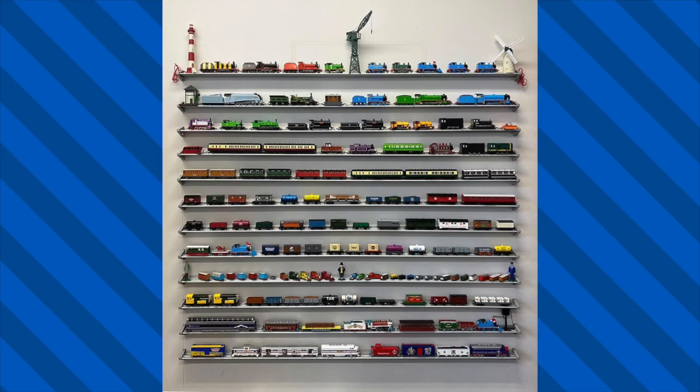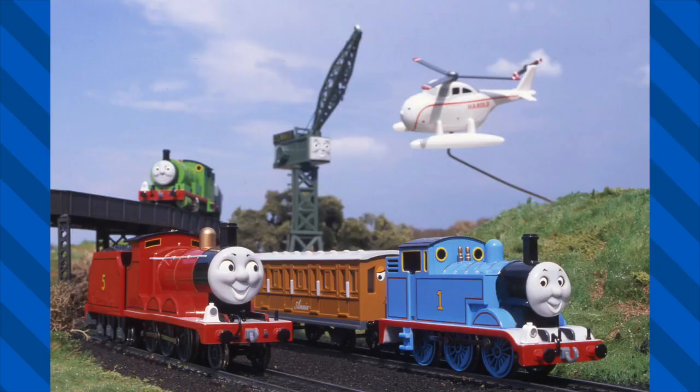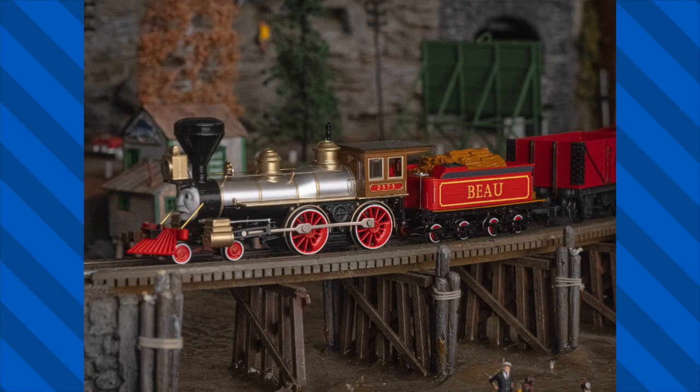Bachmann's Thomas range has a vast amount of characters available and ready to run. Ever since 2002, they have seemed to release a new character or two every year, minus 2020, but we know why. Bachmann's character roster is always expanding, and recently, they have begun to blow everyone out of the water with all their new ideas and tooling.